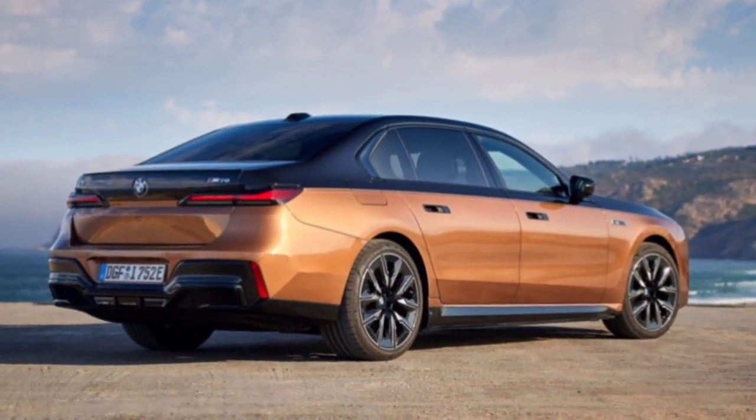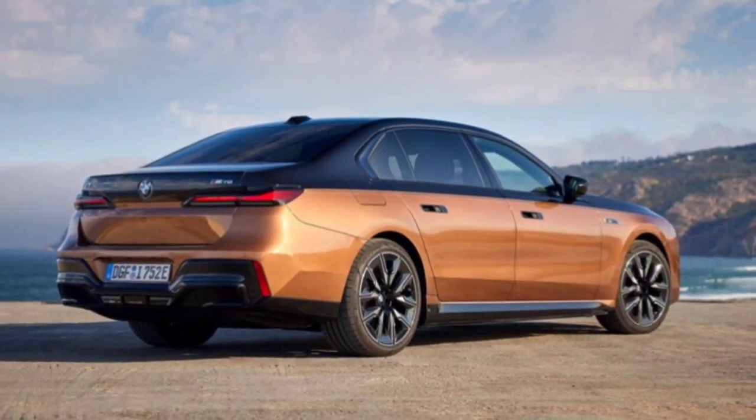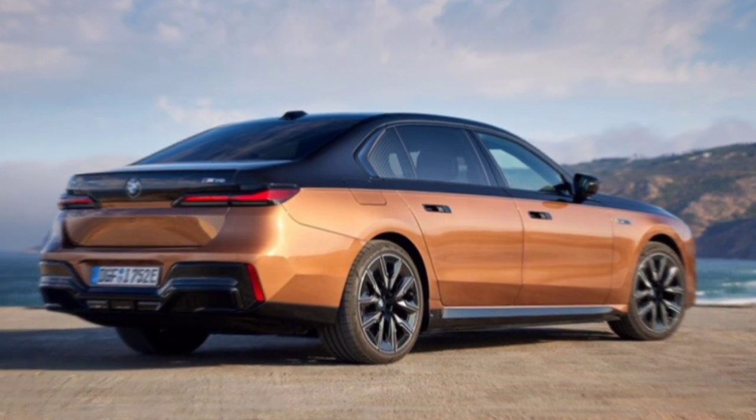So, what do you guys think? Would you dare to experience the i7 M70?